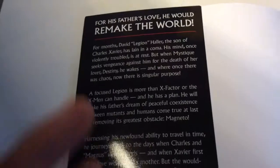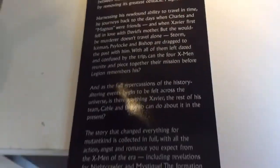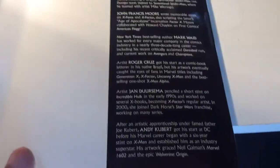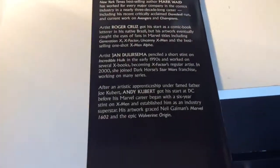Okay, so underneath the dust cover, we've got the synopsis, which is the norm. It just goes through whatever. And then we've got the talented team, the creators, the writers, the artists, the letterers, the inkers, and all those good people that make these books happen.